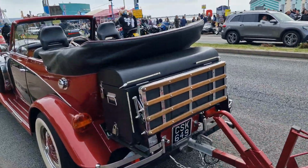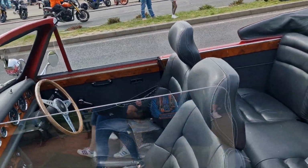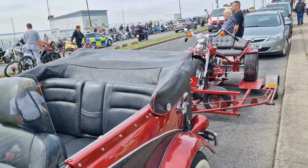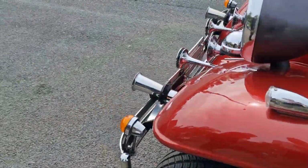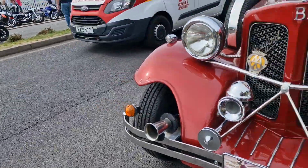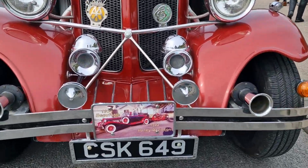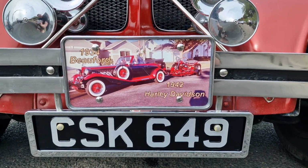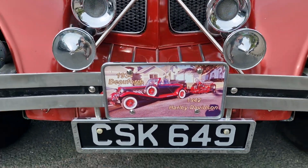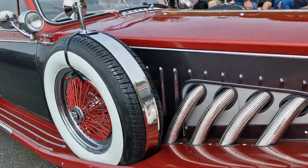This is a Beauford Sport replica. It's got Volvo seats in it, but this thing is just wild, absolutely wild. I know we see a lot of kit cars, a lot of replicas, especially in Florida, but this is just special. And there you can see on the front plate, 34 Beauford Sport, and it's 42 Harley Davidson from the war. Totally awesome.